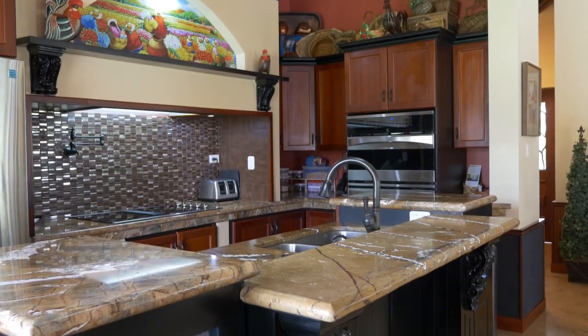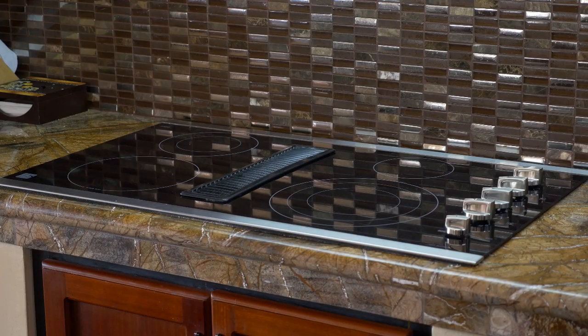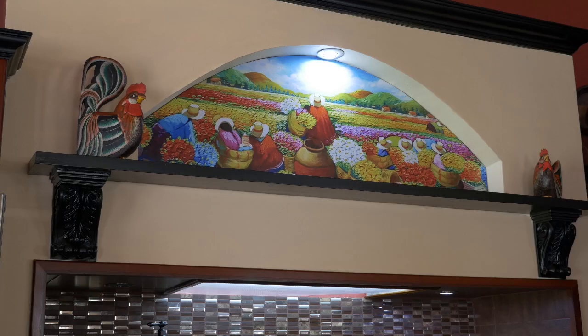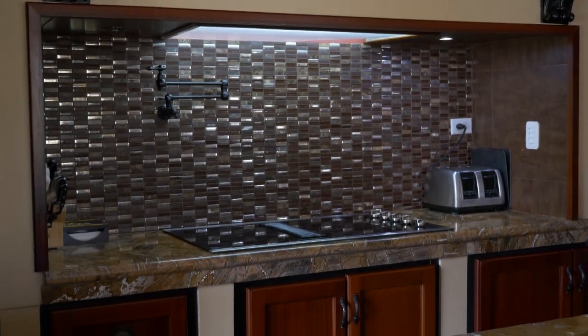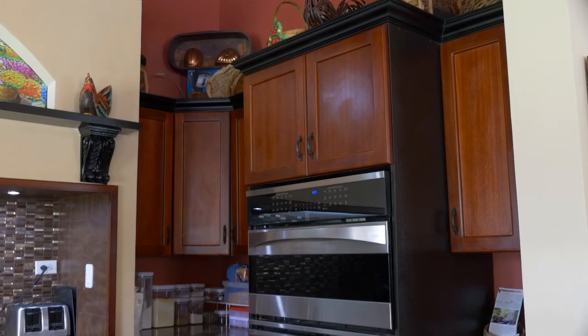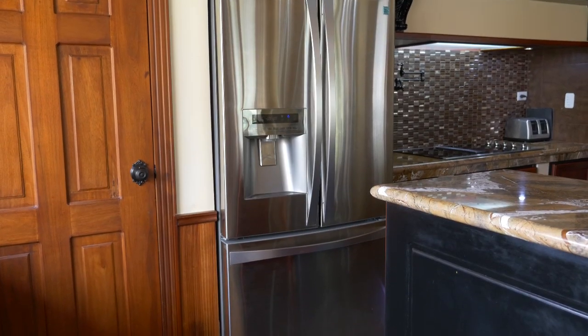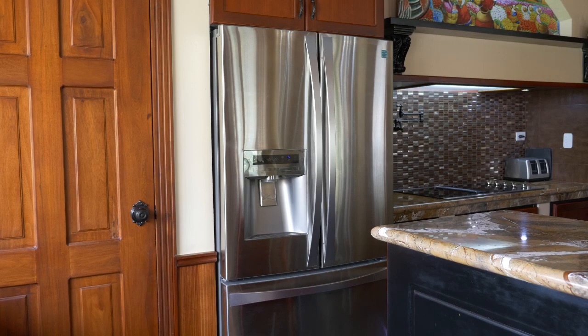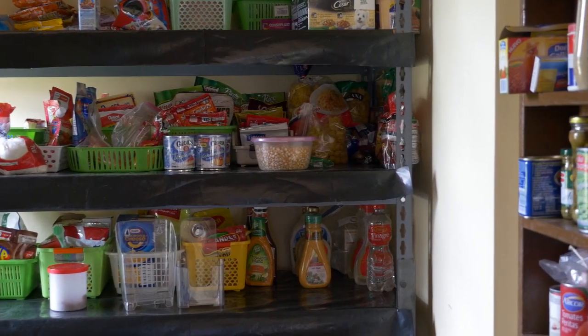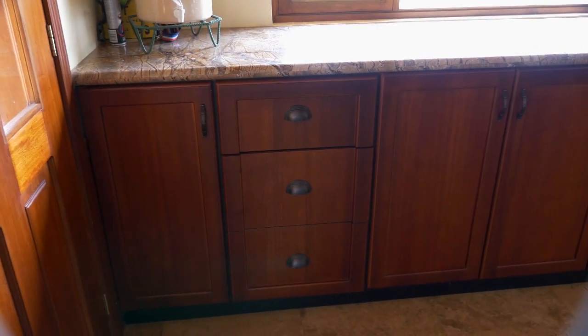With a flair for country modern, a four-burner induction cooktop is surrounded by a hand-painted country mural, a glass tile backsplash, and includes a convenient pot faucet above the range. Next to the refrigerator is a walk-in pantry. The pantry has been pre-wired and plumbed for a washer and dryer. The owners opted to install a combination washer-dryer in the master bath, preferring to have the extra kitchen storage space.